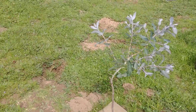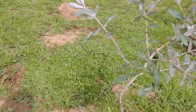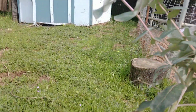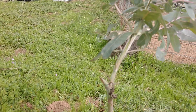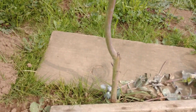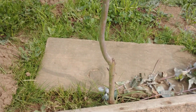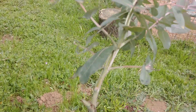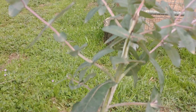And it grew a whole other section right here that I cut off because I'm trying to train it to grow up. I don't want it to fork. I don't want two trunks. I want one trunk. So I've been pruning it all along the way. I pruned it there when it was younger. I pruned it here earlier this week. Something else, pruned it right there.